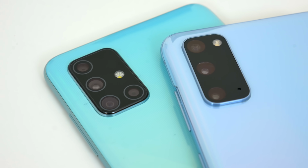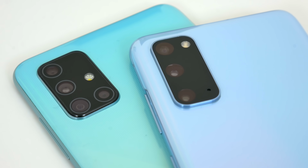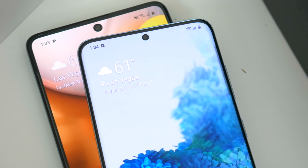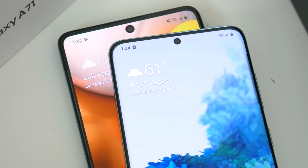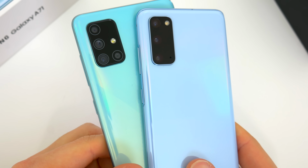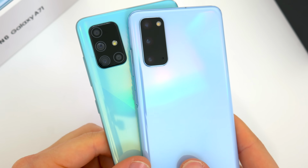Now, I think one of the biggest things that separates the A series phones from the S series phones is the camera capability. Samsung has done a nice job improving the front and rear cameras on the A series devices, and the A71 takes fantastic pictures, but it's simply no comparison to the S20, which is probably a top 3 picture taker across the entire smartphone space right now.